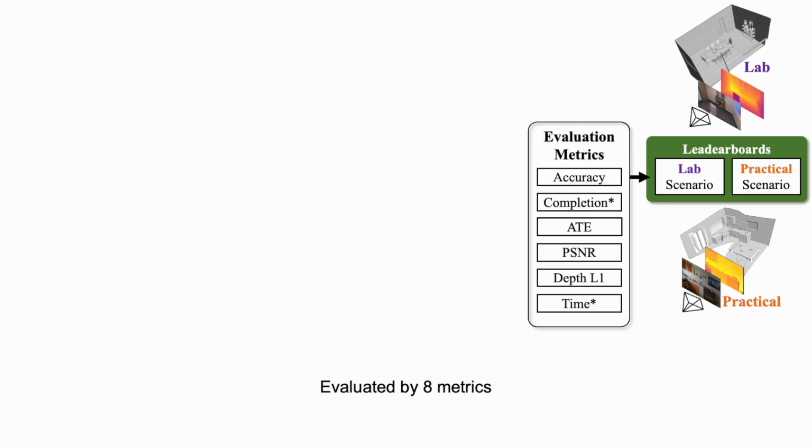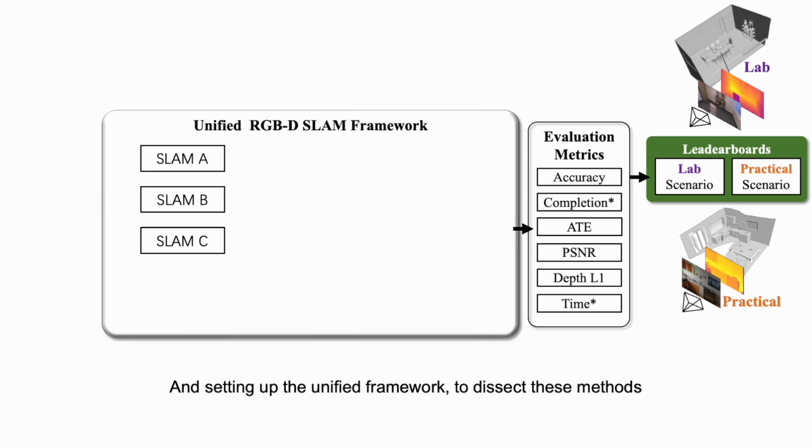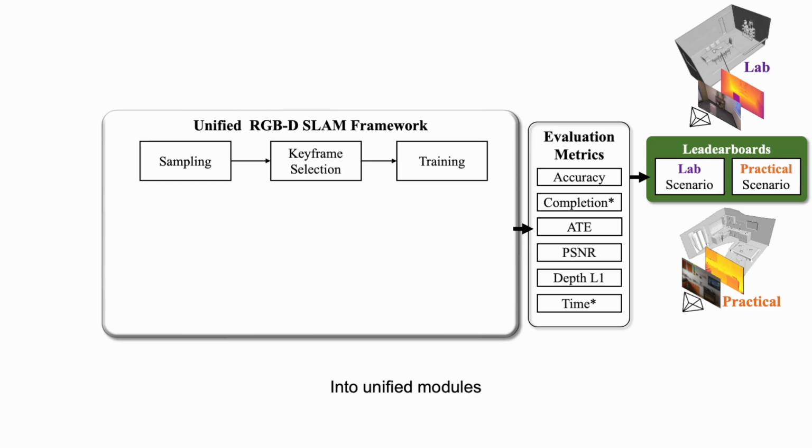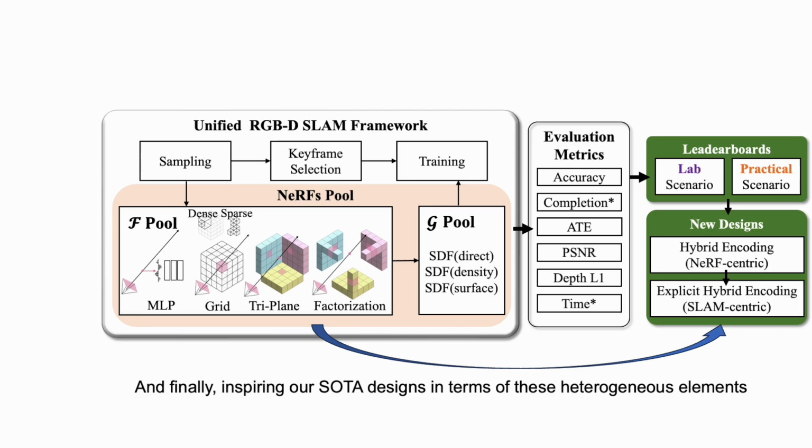For the evaluated targets, SLAM methods A, B, and C that we collected, we proposed an RGB-D SLAM framework that unifies the common modules of these target methods, such as sampling, keyframes, and training. Based on this framework, we measured the impact of our different NeRF components on the SLAM system. Finally, based on our observations on leaderboards, we provided insights and developed a better representation solution, a hybrid representation method.